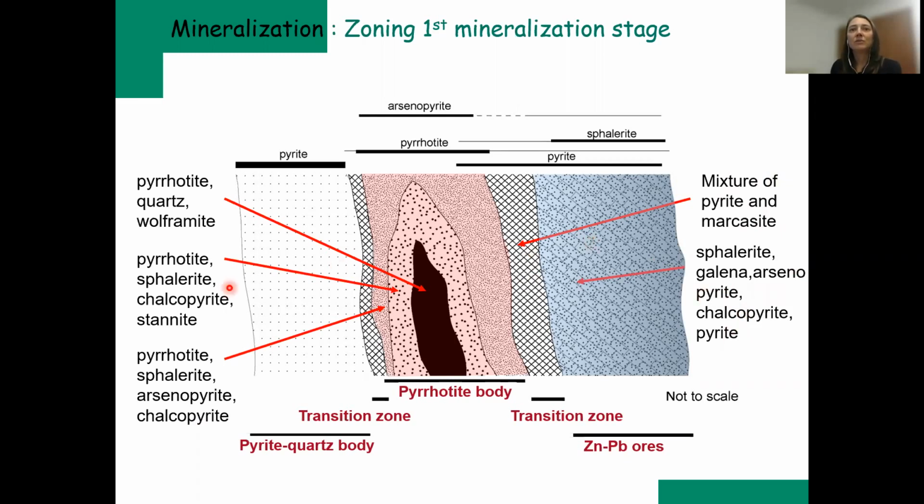So as you can see here, if you want to exploit the pyrite in this place, you're going to have arsenopyrite associated with it. So you need to depress this arsenopyrite because you don't want to have arsenic. And the other problem is that this deposit has this pyrite with high iron, but also on the others, the pyrite with low iron.